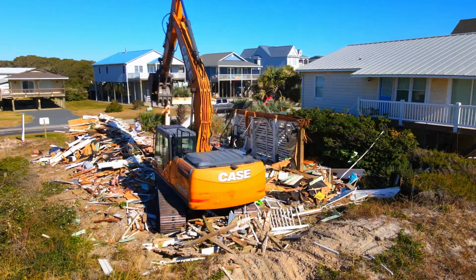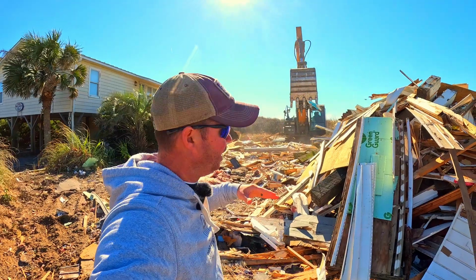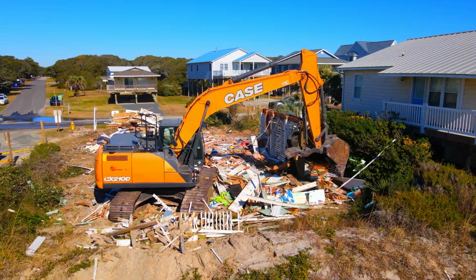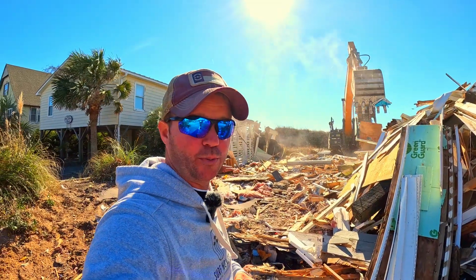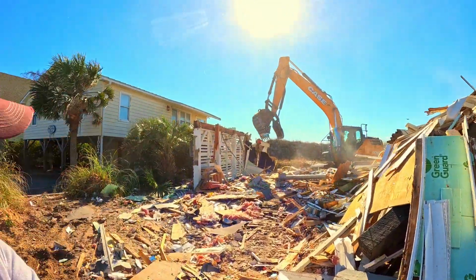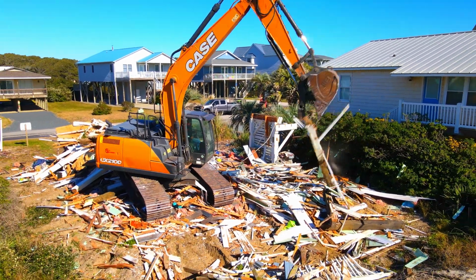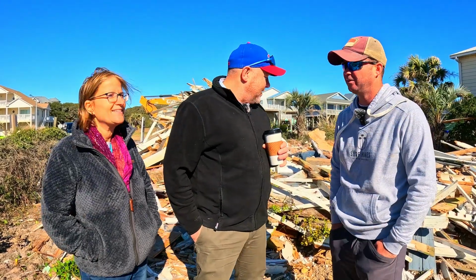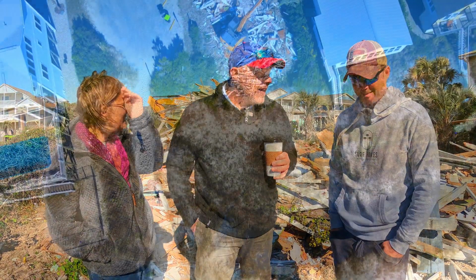This is the last little bit that's standing. Started about 8 o'clock this morning. This house is going to be on the ground, completely demoed, by lunchtime. It's about 12:30, 1 o'clock right now, and he's just got a few more pilings to pull out, and it's a done deal. It's all on the ground. They just got to get it loaded up and hauled off. So when I said knock my house down, I wasn't kidding.